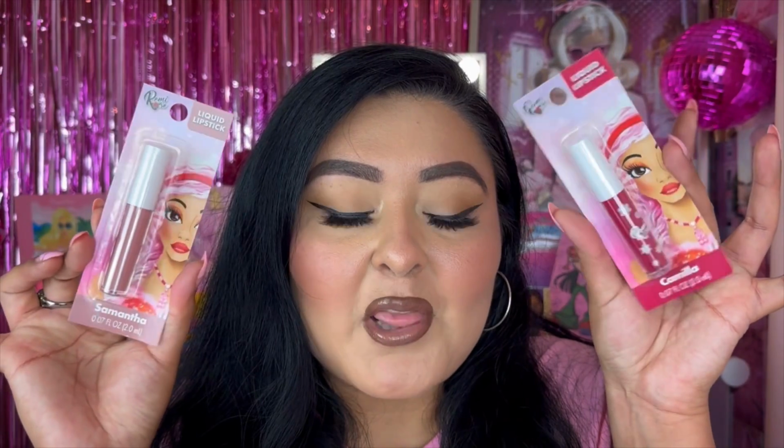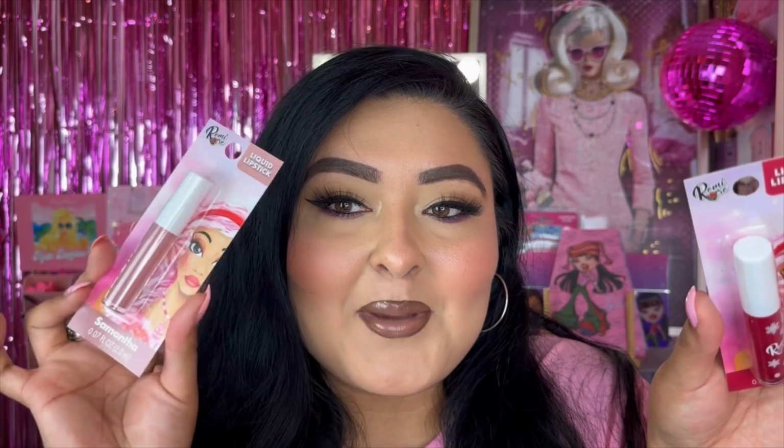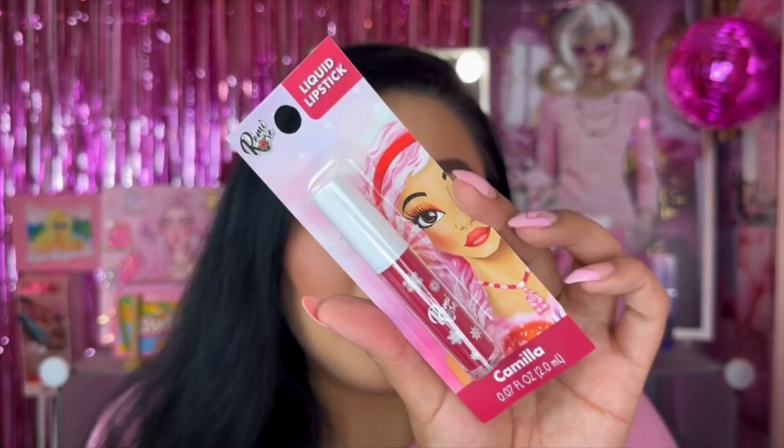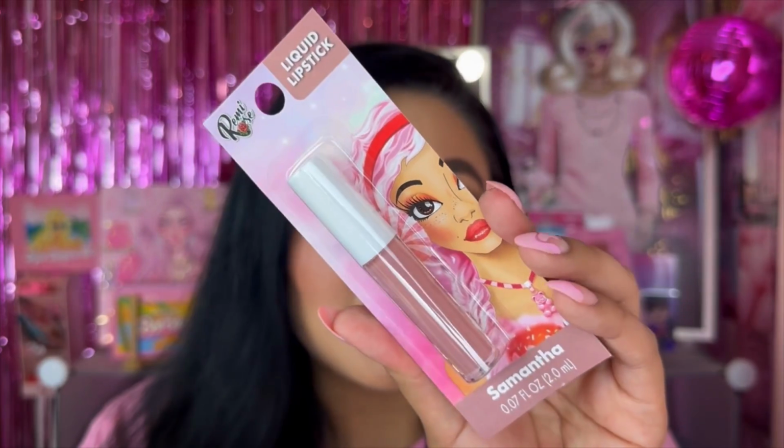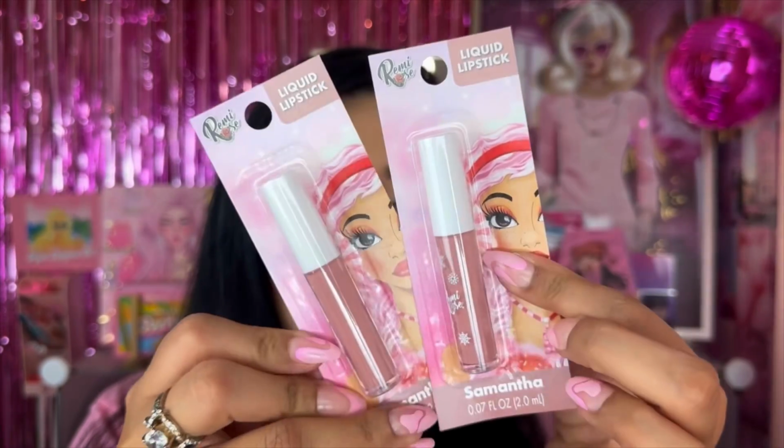Picked up 2 of their liquid lipsticks. I have an extra one which I'm going to give to my sister because of her name. This one here, I have the liquid lipstick in the shade Camilla, which is a dark pink kind of shade. And then we have this like light tone. It looks beautiful in the shade Samantha. So I did pick this up twice so I can give it to her.